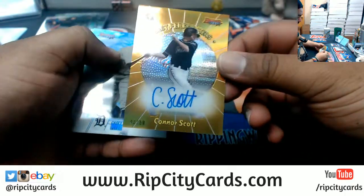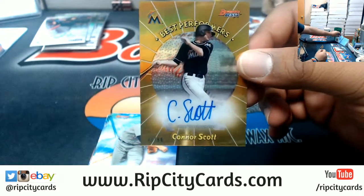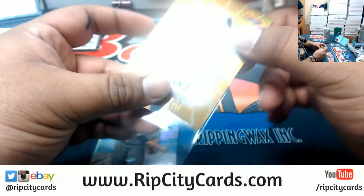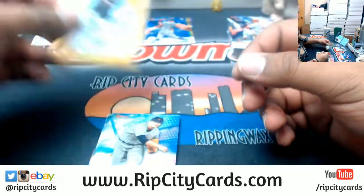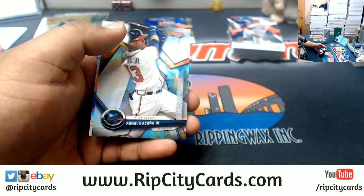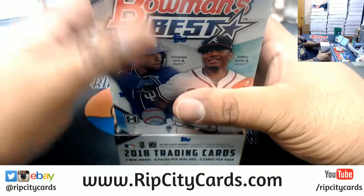Nice, cool looking card. Connor Scott, 43 of 50 for the Marlins. Man, these things are sweet. On-card autograph, too, on that. Man, that is nice. That's a sweet-looking card. Very nice. All right, let's come down to the last box.